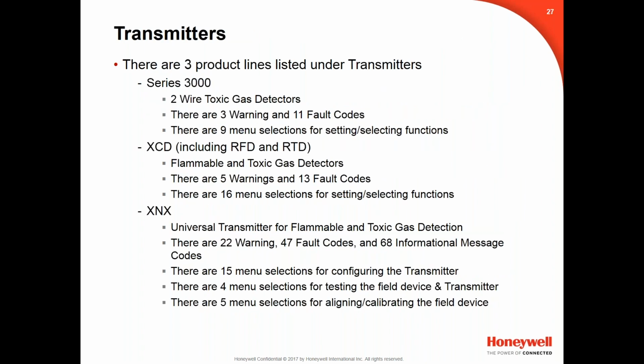Transmitters. Okay, so we have 3 product lines that we list under transmitters. We have the Series 3000. We talked about sensor replacement for all three of these. We have the XCD, which includes RFD and RTD, and then we have the XNX.